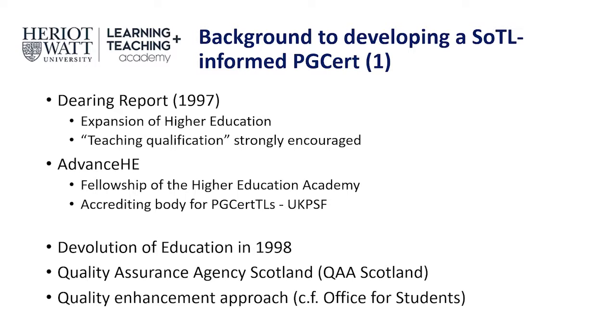Of course, we have our professional body, which is Advance HE. They offer fellowship at 4 different levels, so fellowship of the Higher Education Academy, and generally they accredit PG certs like ours according to the UK Professional Standards Framework, and they're accredited at fellow level. So we expect our students to be practising and also learning across the whole range of teaching, learning and assessment activities.